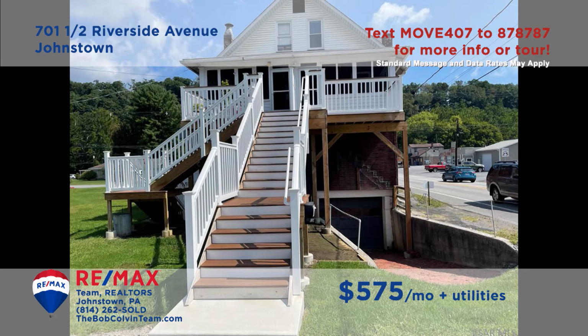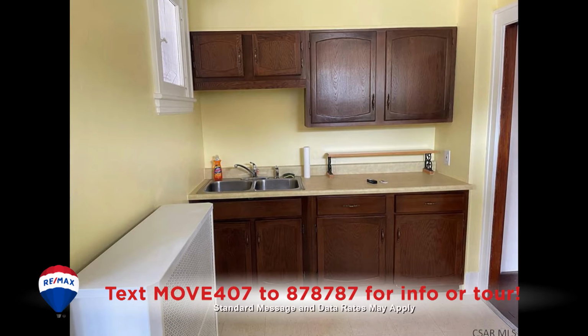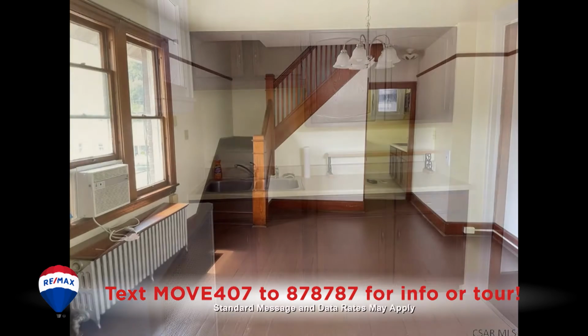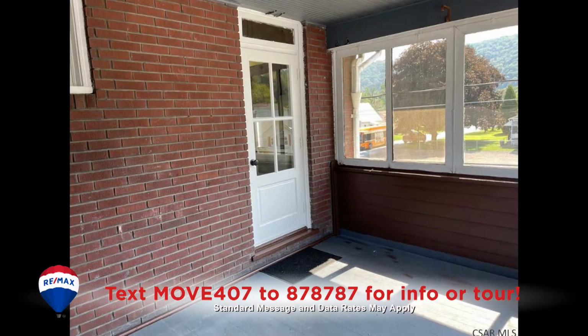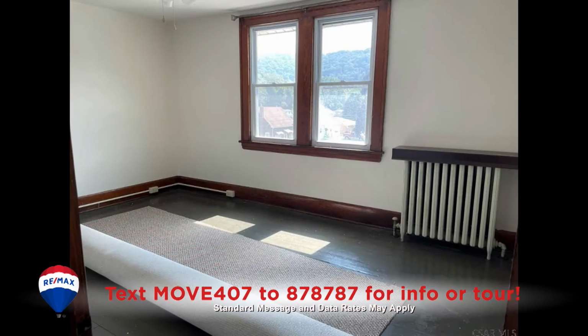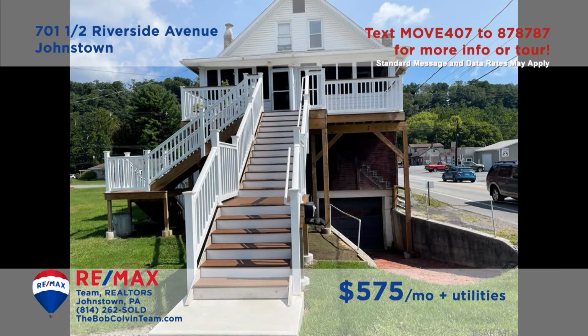RE/MAX Team Realtors is your go-to resource for great rental properties like this Riverside unit. This second floor apartment offers a roomy kitchen with easy-to-clean vinyl floors and appliances. Enjoy your meals with friends in this formal dining room. Spend sunny afternoons on this covered deck, two bedrooms with new carpeting, and a full bathroom too. When it's time to rent, it's time to contact RE/MAX Team Realtors for all the details or to take a tour.